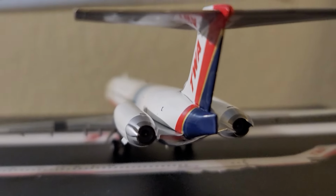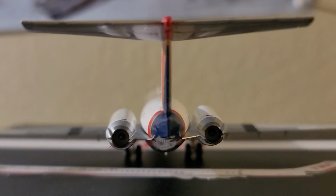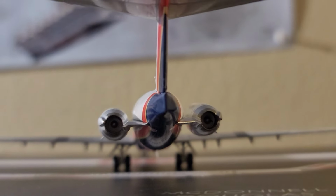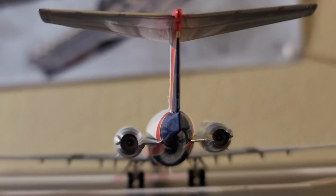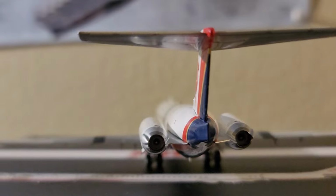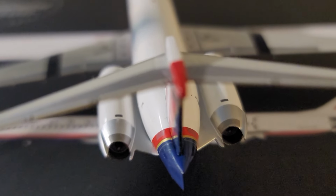Now here's the rear of this airplane. Nicely made T-tail airplane. It does have some unique evacuation at the rear of the airplane when the tail cone comes out. Here's the vertical stabilizer and horizontal stabilizers.